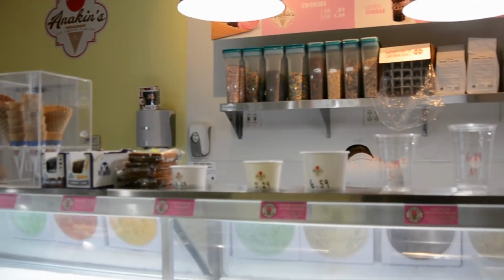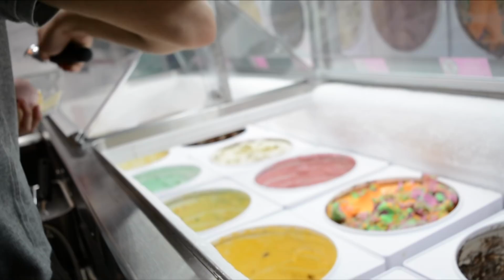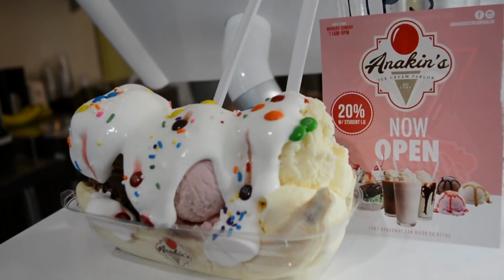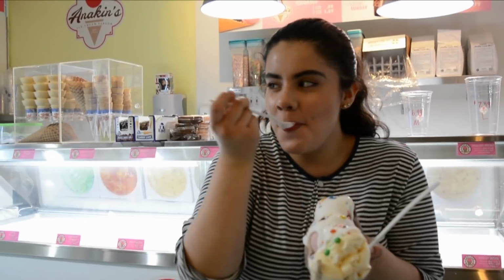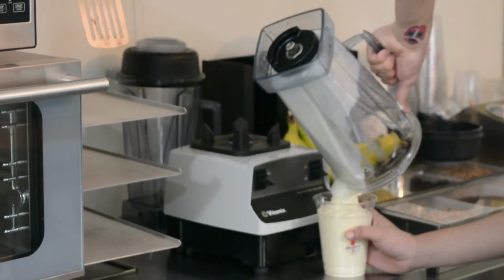This ice cream shop offers childhood favorite flavors like Rocky Road, coffee, strawberry, butter pecan, and etc. This small shop also makes smoothies, banana splits, and ice cream sandwiches, all with toppings of your liking.